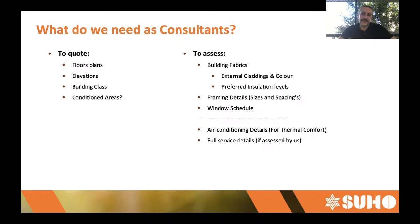The other key thing to note is previously for 2016 there was probably a little bit less requirement to understand your air conditioning details and as much detail as what we have to for 2019, and that's because of the addition of thermal comfort. If you can provide a mechanical spec and layout, that's great. Alternatively, we can make some assumptions with you. Generally, we're looking for things like your heating and cooling capacity of the unit, what type of unit it is, and also your COPs and EERs.